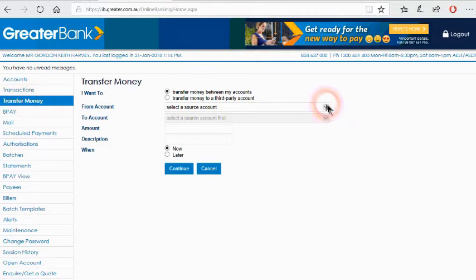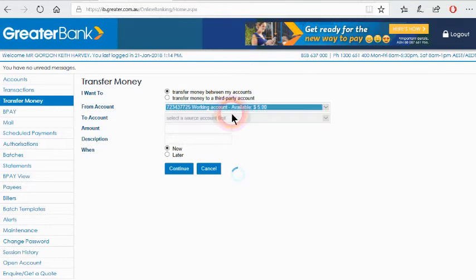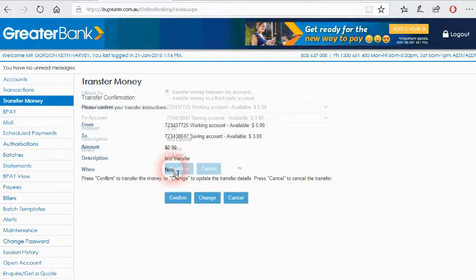The transfer money command lets you transfer money between your own accounts or transfer money to other accounts at any bank, building society or credit union. Here I'm demonstrating transferring $2 from my working account to my savings account. It's that easy, and the transfer is immediate.